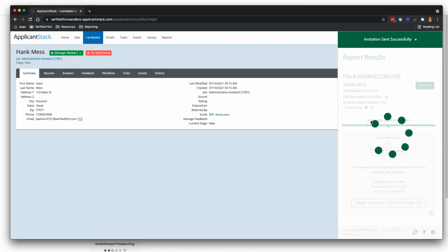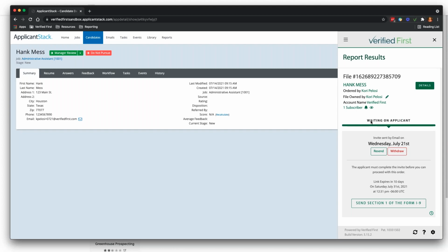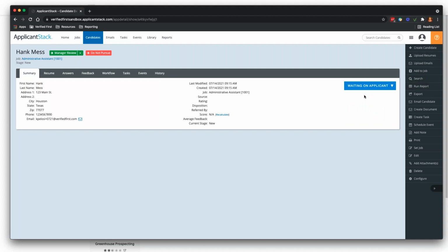And what you'll see is a couple of things happen on the screen here. So you'll see now the status has been updated to waiting on applicant. I have a few options here as far as being able to resend that invite if for some reason they accidentally deleted it. I can withdraw it if we decide to move on with another candidate. But this is a great viewpoint because it always gives you a bird's eye view of where they're at in the process. Now, let's say you're just operating within the ApplicantStack's platform and you're not clicked into the browser extension. What's great about our button is that it's dynamic as well. So as you can see here, this also updated to a status of waiting on applicant.